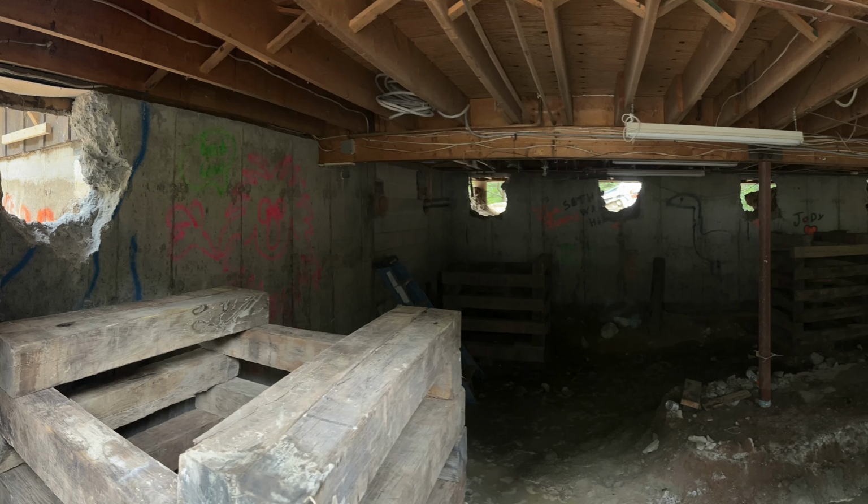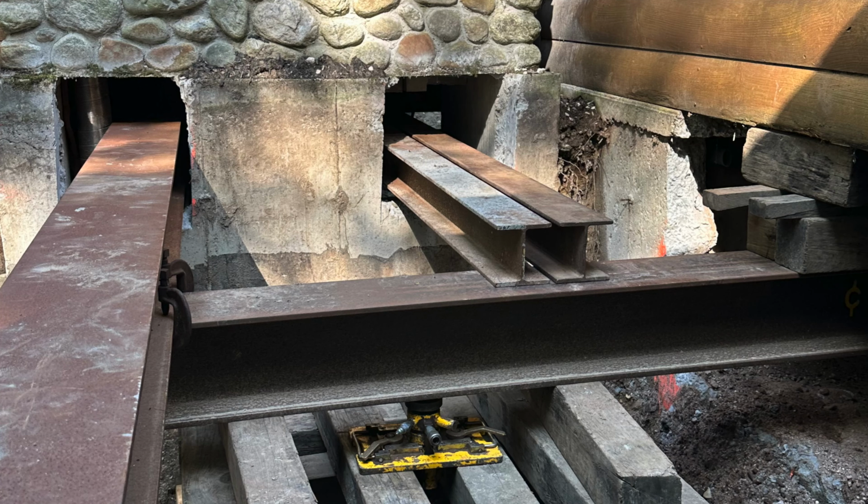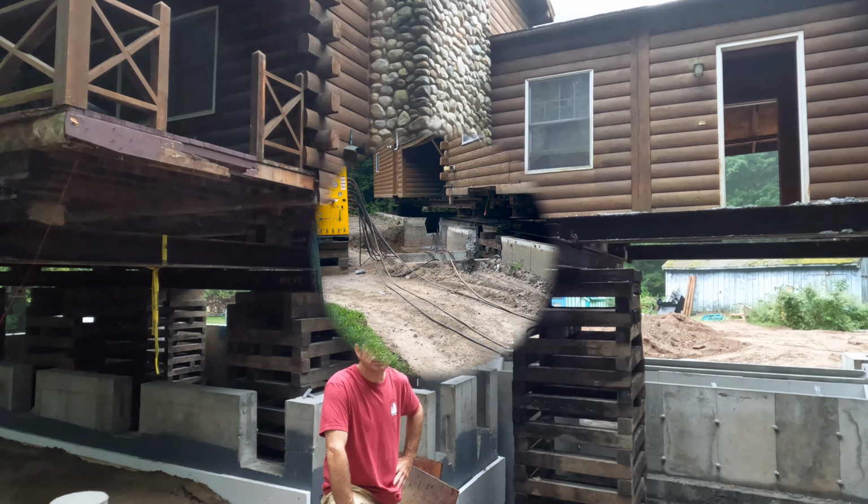Well, day one, they cut the holes. Within a week, they had beams underneath, and within a week and a half from the start date, this house was starting to go up. I have a video of that I'll throw in here somewhere. It's amazing to see.